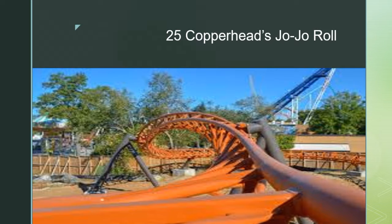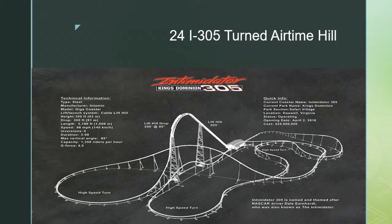It's great in the back row because it feels like you're going slow at the beginning and then you go fast. And in the front row, you get amazing hang time. And in the middle, it's kind of a mix of both. So it's really good. I mean, this is my least favorite inversion on this list, but it's really good.